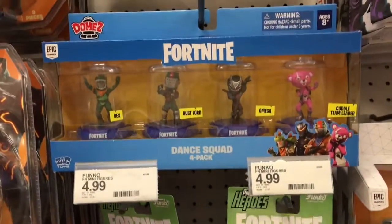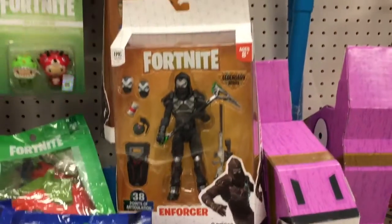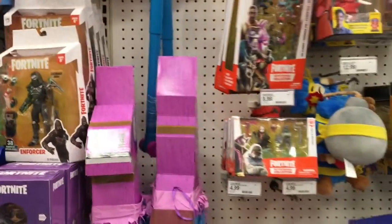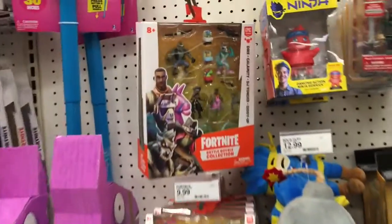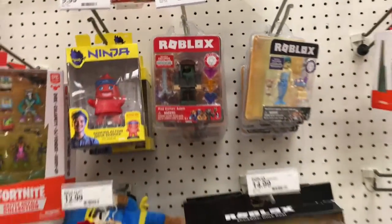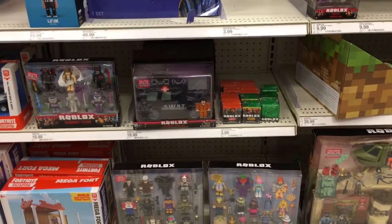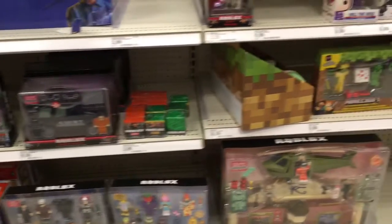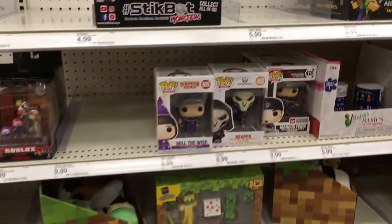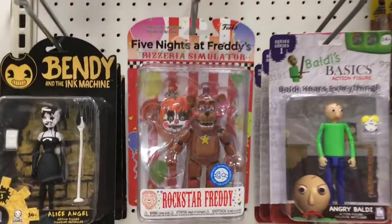Those are the Funko Pint Size Heroes, which are cool. I like Pint Size Heroes. I don't know if they're still making those anymore. I hope so. They had such a cute style to them. They have some of the larger minifigure sets. And then more Roblox stuff. This Target doesn't seem to have too much new, but they do have a larger section than last week's Target. Oh, they have a lone Rockstar Freddy there.